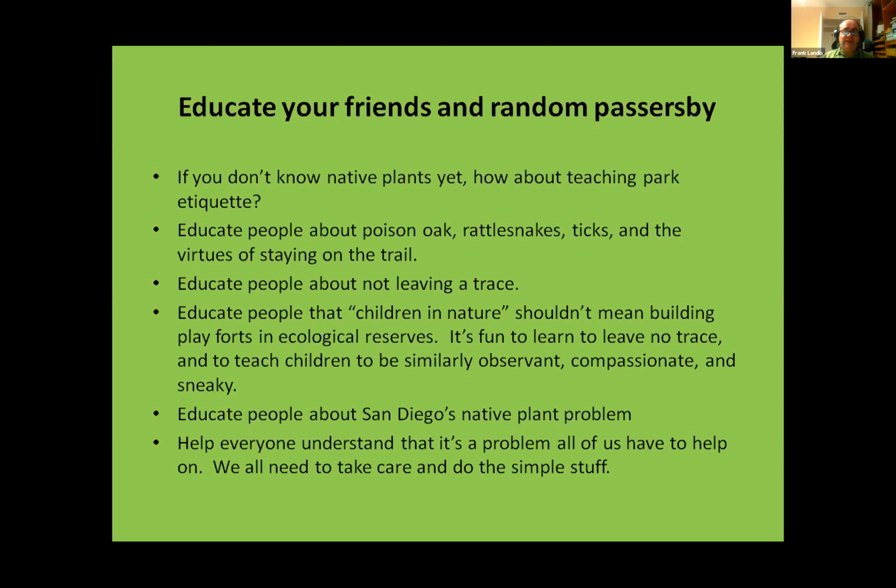Educate people about not leaving a trace. Educate people that the whole children in nature movement shouldn't be about building play forts in ecological reserves, which unfortunately they do. It is fun to learn to leave no trace, and it's fun to teach children to be similarly observant and compassionate, and of course, very, very sneaky. My mom taught me. So you can educate people about San Diego's native plant problem.